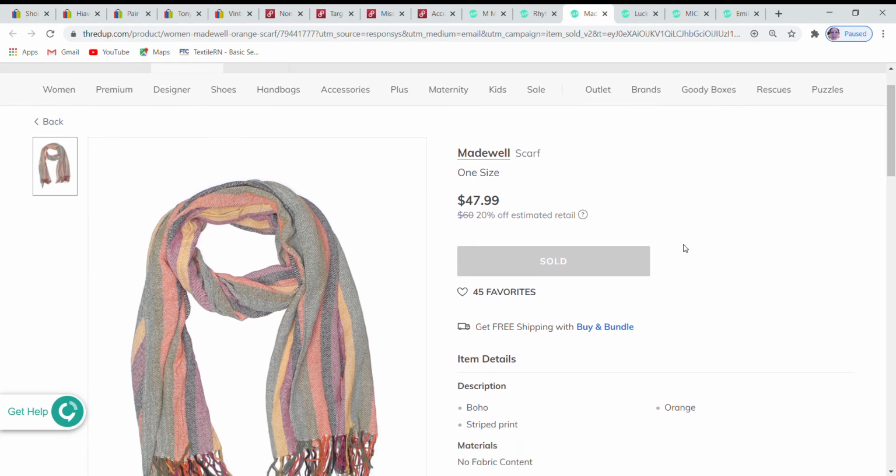And here is a Madewell scarf. This was a nice kind of medium weight scarf. It had 45 likes. It was popular. Madewell is very popular on Thredup. It sold for $47.99, and I received $13.92.